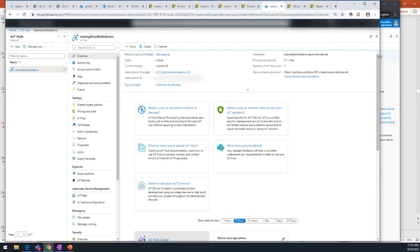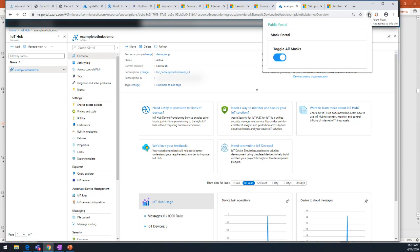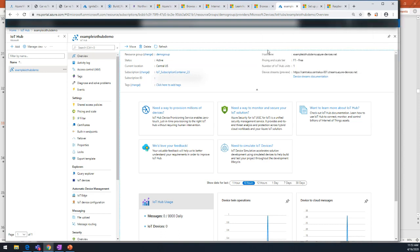So I'm gonna go over here, and you're gonna see my screen's gonna be a little bit different, but it's because I actually have the information hidden. If you're someone who does a lot of training or needs to showcase but does not want to showcase sensitive information, even though this is a dummy account, I always like to tell people, hey, there's a thing called an Azure mask where you can actually hide your username and all of that information. But this is the same IoT hub that we were creating.